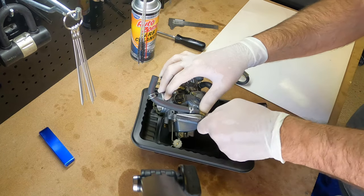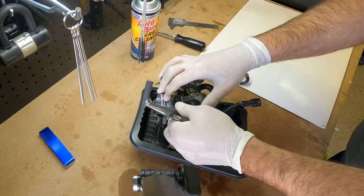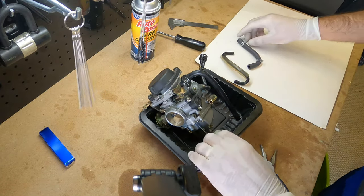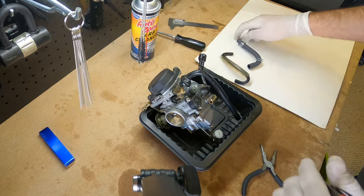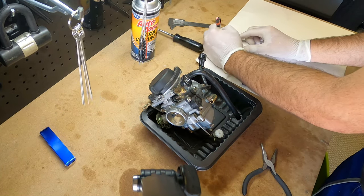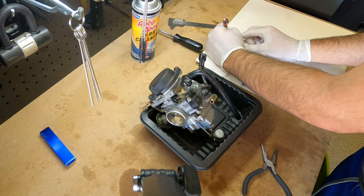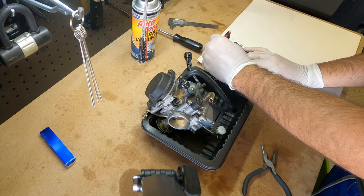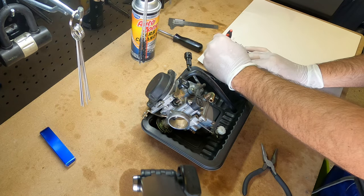Taking off the fuel line like that. And here I'm gonna write "to carb fuel line." This is vacuum to carb.